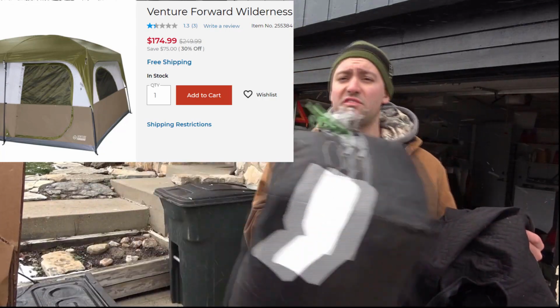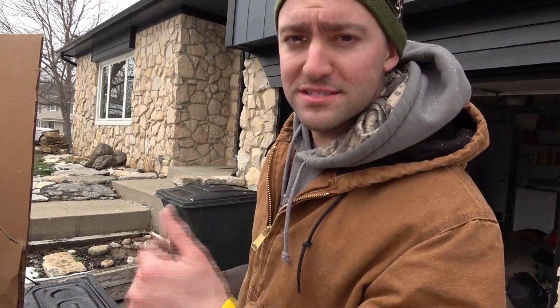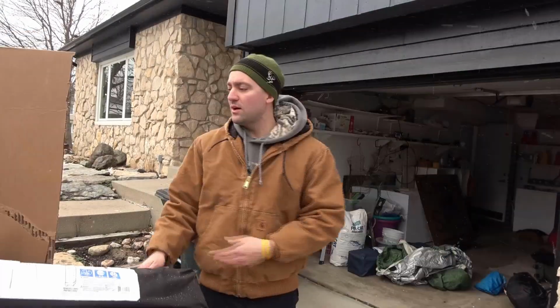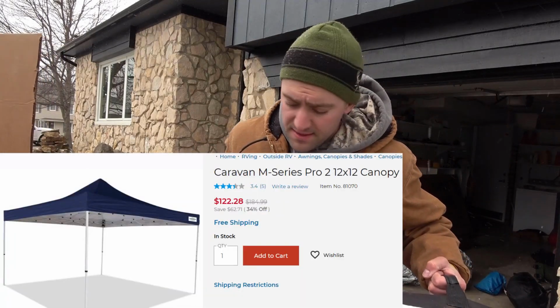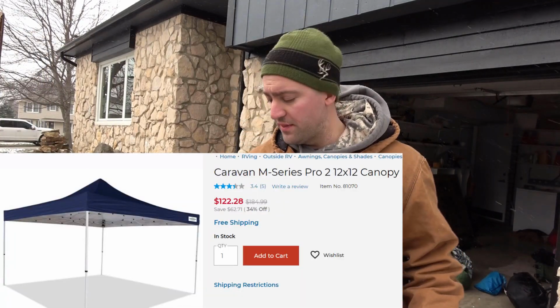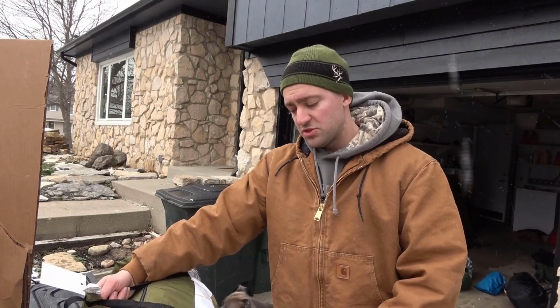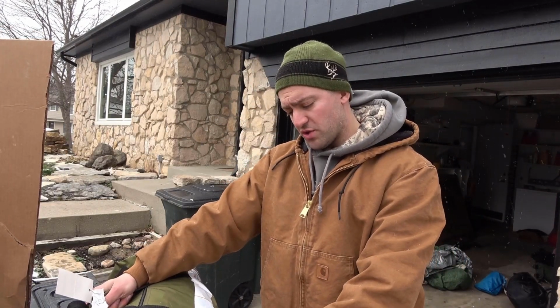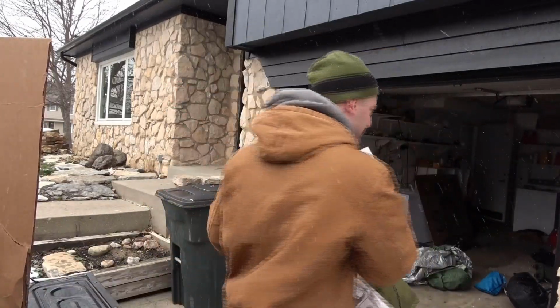Ugh, this is a 12-person tent. This is a big tent. If you live in the central Indiana area and you want any of this stuff, hit me up. I'm selling it super cheap. Okay, ooh, this is a 12 by 12 canopy. And there's nothing written on the return, it just says return. Oh. 12 foot by 10 foot straight wall, venture forward 8-person wilderness tent.